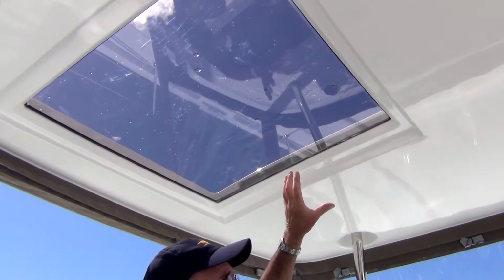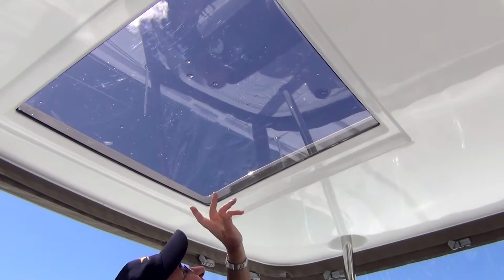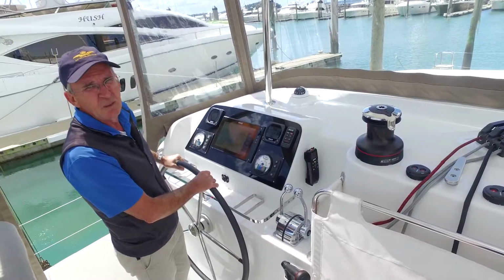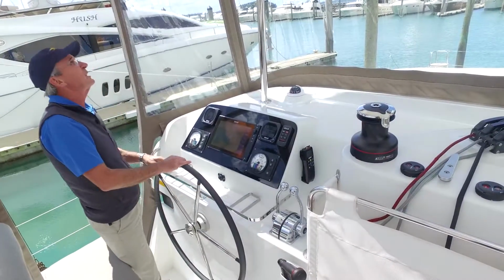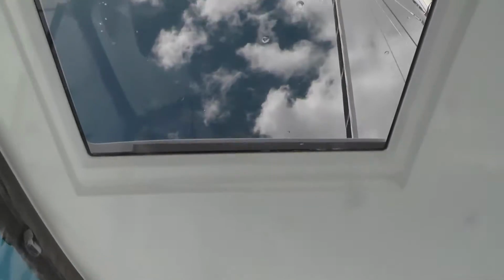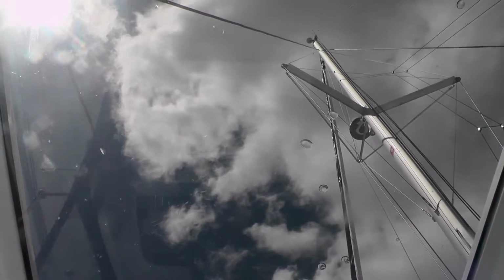A lot of catamarans with a superstructure over your head like this, you can't see the top of the mast, and so when you want to go and see what the wind indicator is doing, you usually have to step outside and have a look. This one, you've got a clear window over here, and it's very, very easy to see what's going on up there.